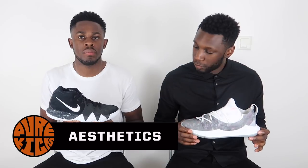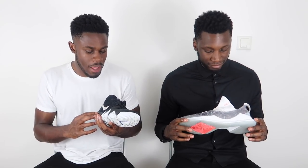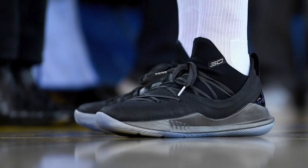So getting straight into the aesthetics of each shoe, what's your pick? I don't think either of these shoes are crazy appealing to the eye. I think they're both decently looking shoes, nothing crazy, but I think the point would have to go to the Kyrie. I prefer the way the Kyrie looks just a bit more than the Curry 5. The Curry is still a nice looking shoe, but the Kyrie might be just a bit better looking.